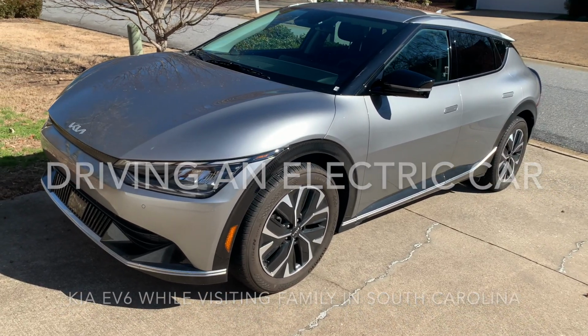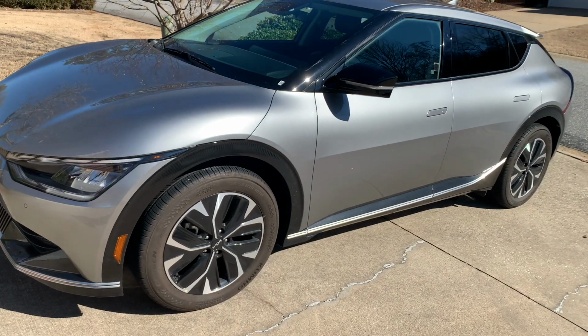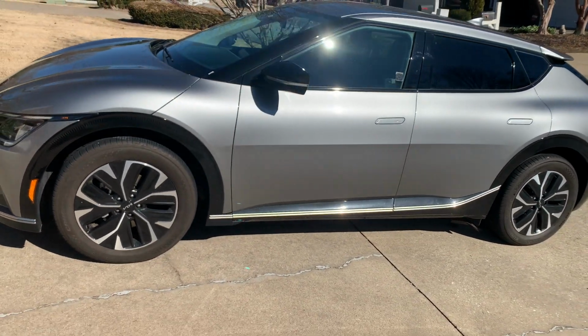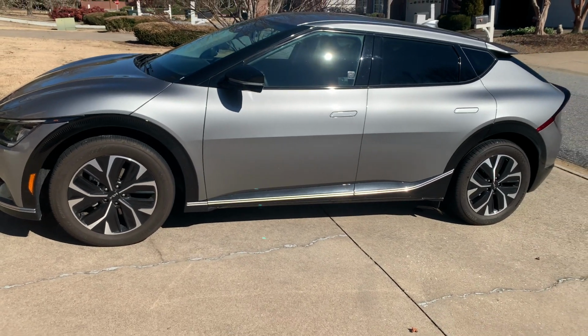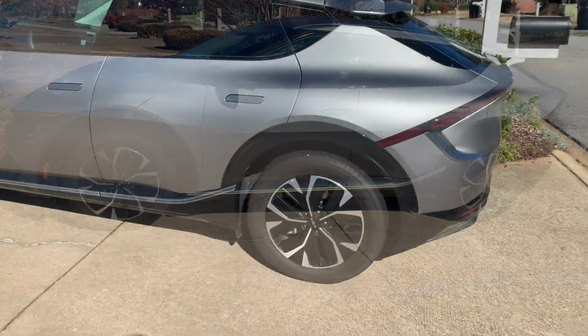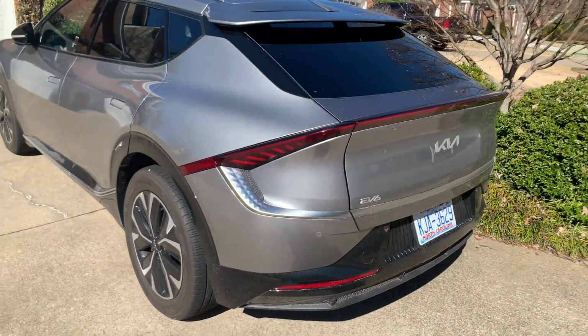So this is our feedback for driving Kia EV6 while visiting family in South Carolina. We had some small issues while starting the car, charging the car as new users for this model and this electric car, but overall we enjoyed it, and in the next minutes you are going to hear more information. Enjoy!